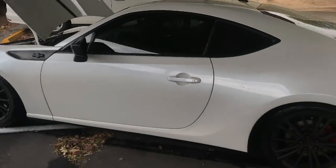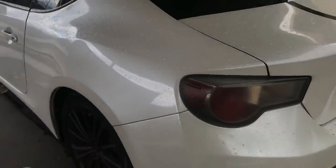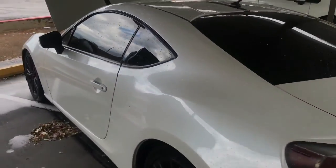You got the positive going on again. The calipers and everything like that are still pretty red from the last time we did them. You're not really able to see the brakes. We got the tow hook. I'm not going out there, guys.